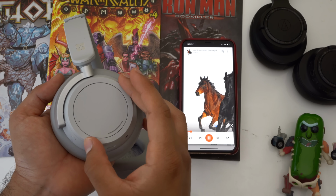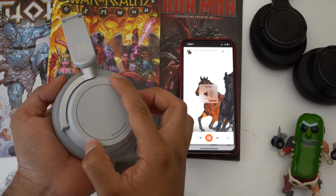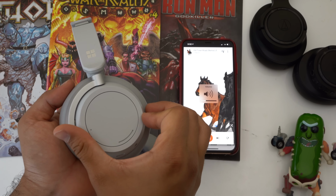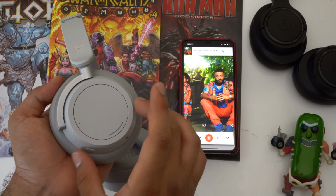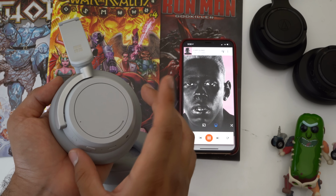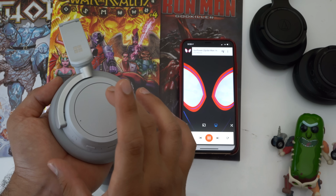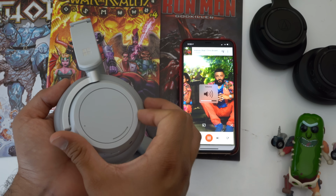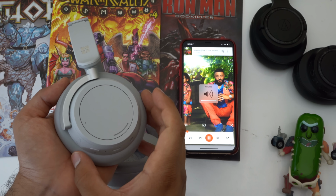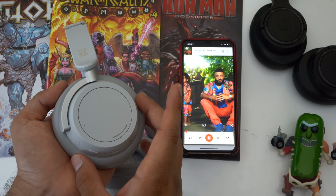But when it comes to controlling music playback, the Surface headphones have a very unique setup compared to the Sony and Bose headphones. Both ear cups have dials. The left dial is used to control your headphones' ANC levels, and the right dial is used to adjust your volume. And in the center of both ear cups, there's a touchpad. Single tapping will play or pause your music, double tapping skips a track, and triple tapping goes back a track. Just like the touch controls on the 1000XM3s, there is a learning curve, but overall the controls on the Surface headphones are super easy to use.